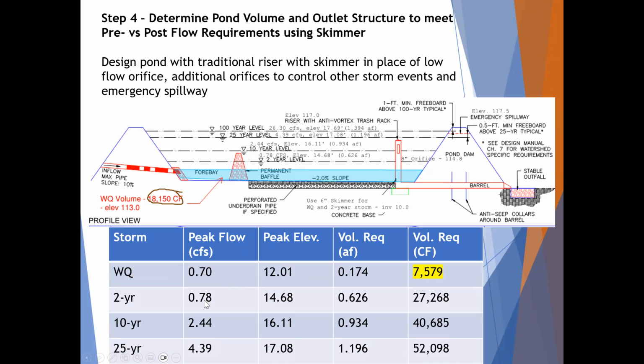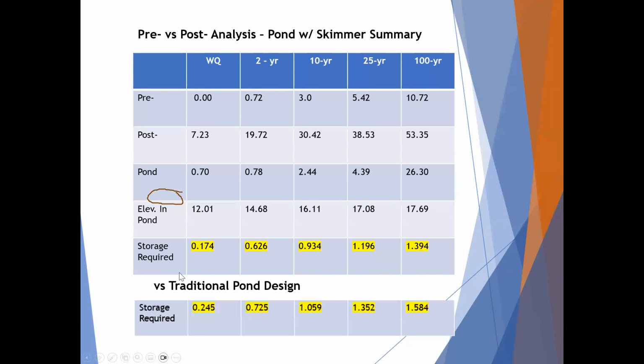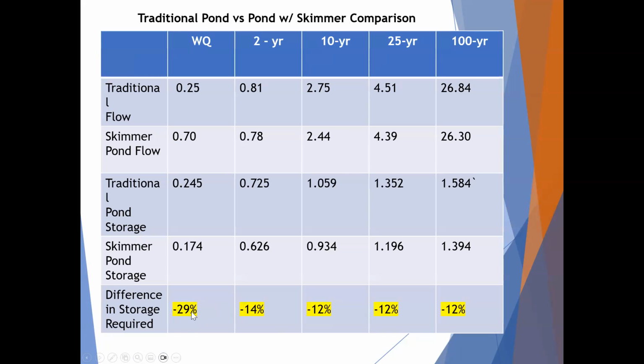The 2-year storm is 0.78, so we're detaining it. And in this configuration, we had our skimmer down here at the bottom, then an 8-inch orifice at 114.8, and we're actually able to lower our riser a half a foot. So our pond got a little bit shallower as well. And if you look at the analysis of the skimmer versus traditional, you can see how much storage is required for the skimmer version versus the traditional. If you run the math on that, it's about a 30% decrease in volume for your water quality event and 12 to 14% on the rest.